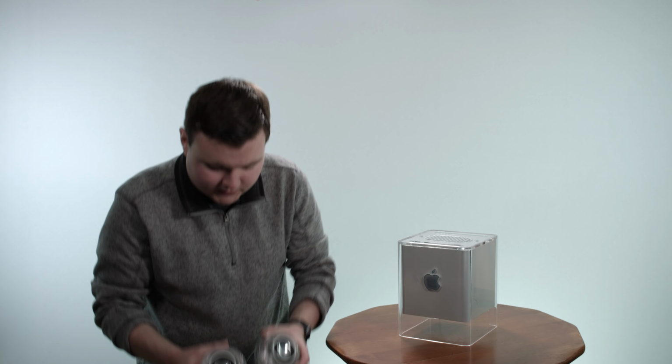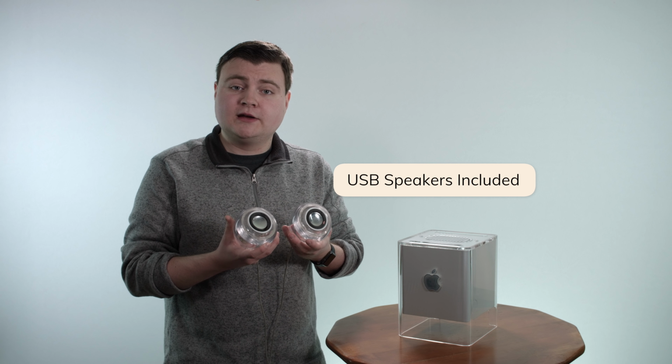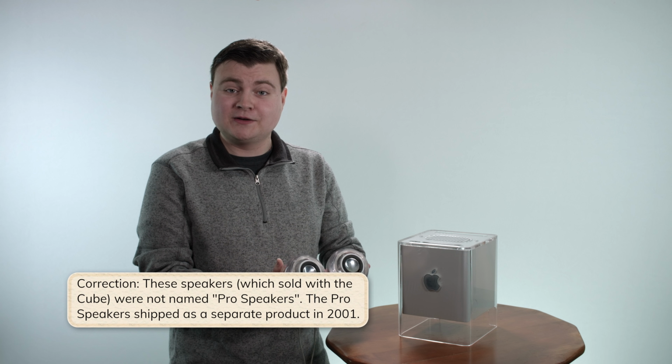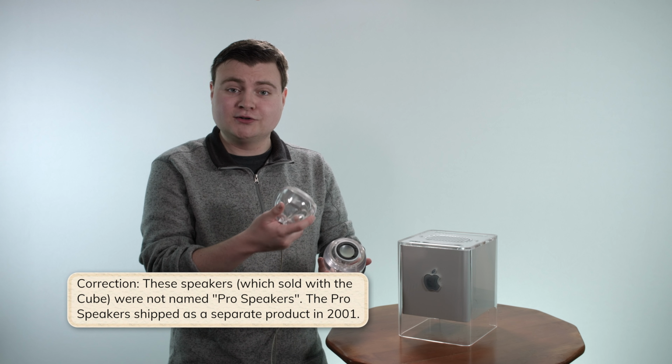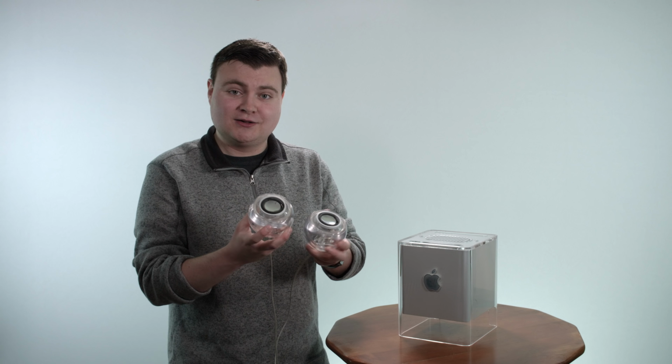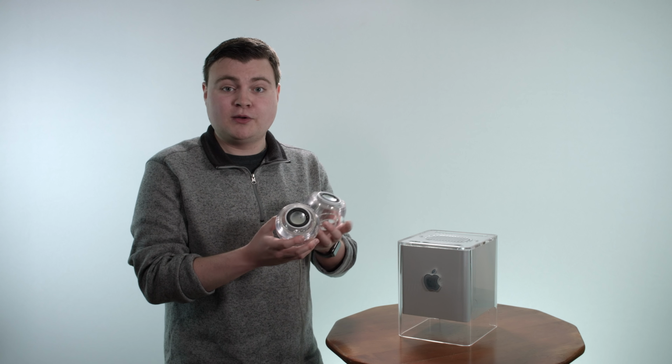However, you could get these really cool Pro speakers that go with the computer, and they're made by Harman Kardon. They're really clear and crystally looking, and they sound pretty good. Mine are kind of getting a little wilted, but they actually work really well.